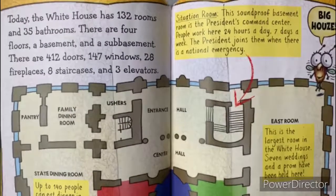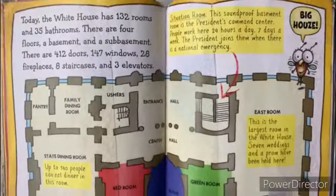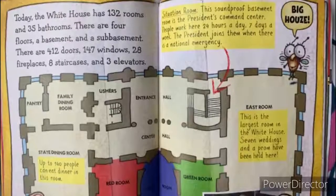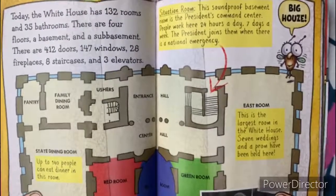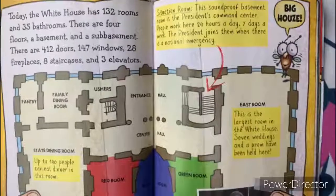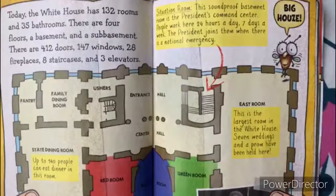Today, the White House has 132 rooms. That is a lot. And 35 bathrooms. There are 4 floors, a basement, and a sub-basement. There are 412 doors and 147 windows, 28 fireplaces, 8 staircases, and 3 elevators.